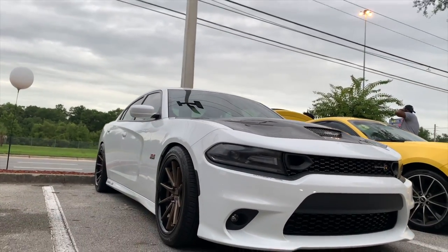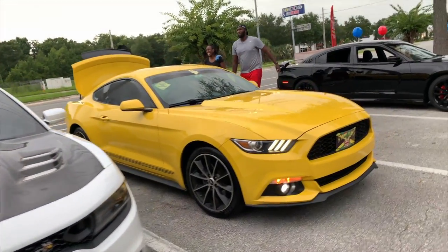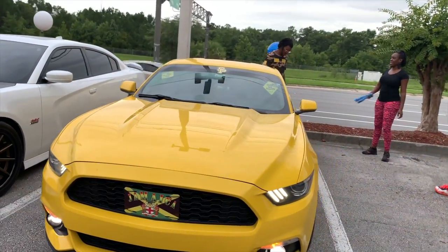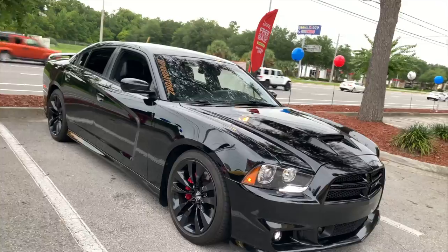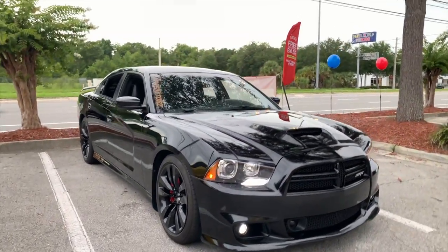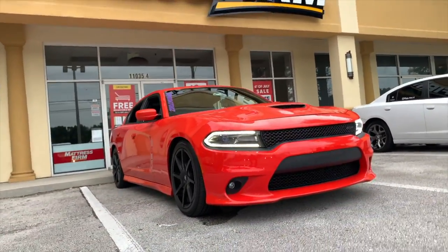Just look at that stance. Look at that stance, y'all. The Ferradas look good on there. Just because he's family, I'm not going to talk about the Mustang today. Y'all see Cersei looking good. Got the black wheels on there today. Don't worry, the Ferradas are coming back on next week. Got that Go Mango though.